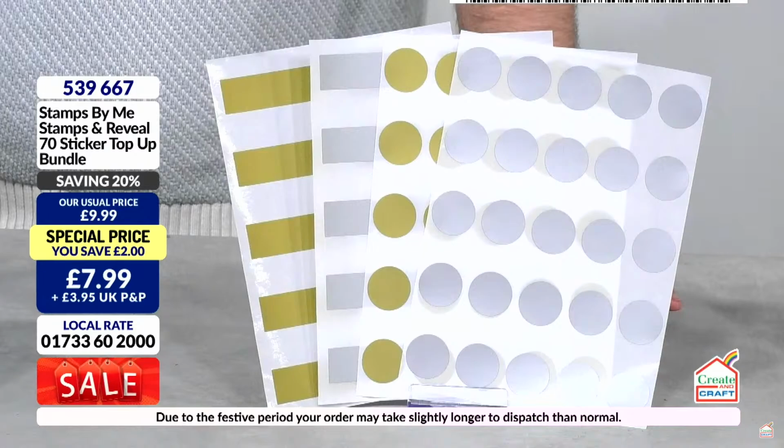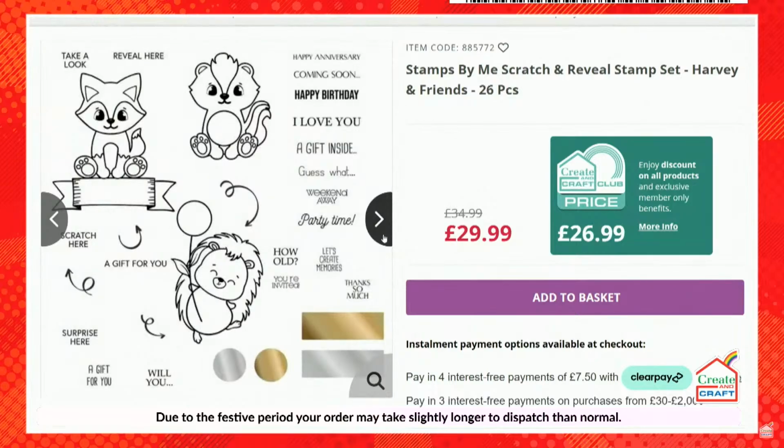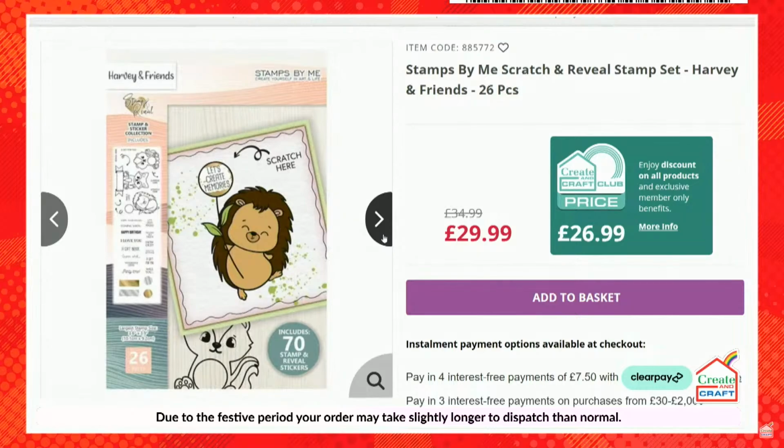Now, over on the website, if you search Harvey and Friends, there is a different option as well. So there's a different scratch and reveal kit. It depends whether we're going to go cutesy or we're going to travel. It's up to you. What's your vibe? We've got an option for you on your one day special show today.